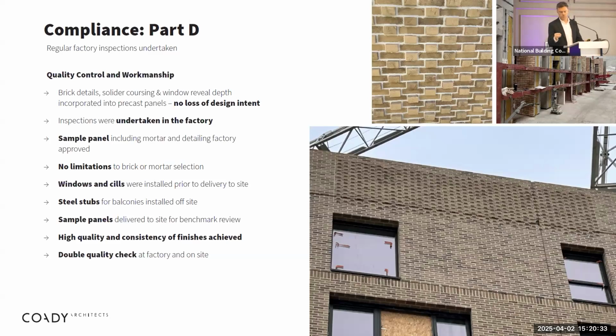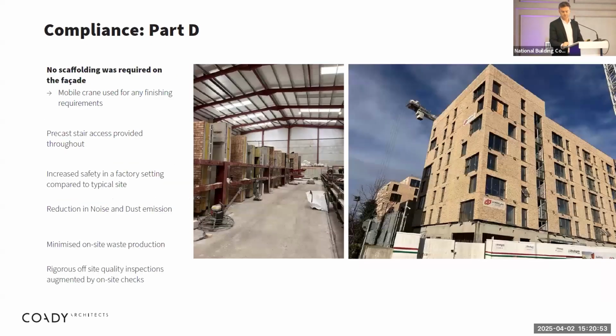And I might trip myself up because I think there is one image with a scaffold, but it was only to get access up in through a balcony at the 7th floor, I think, as a loading bay. But generally, from a safety point of view, the safety standards on site were increased massively by moving along with this precast system. So, sorry, just touched on that there.